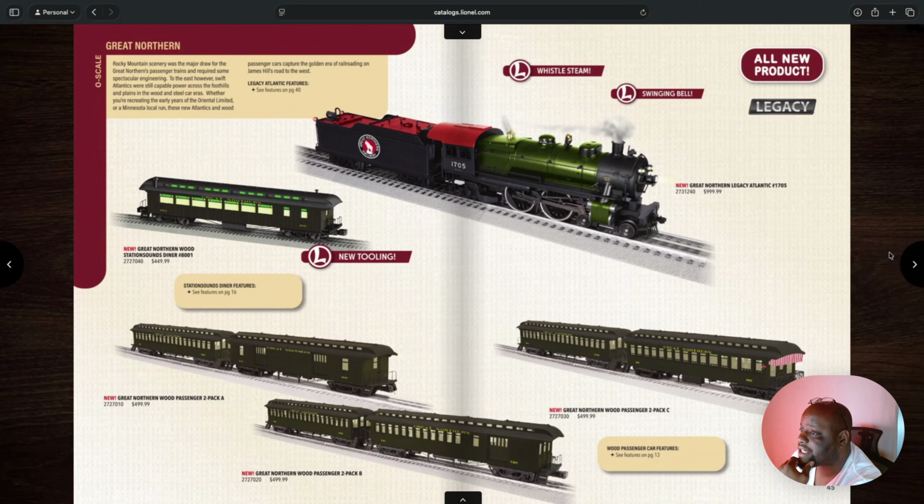Oh my gosh, absolutely. Okay, I'm just gonna say it. This Great Northern Legacy is coming home with daddy. I am not kidding. If that is what the paint looks like, I'm definitely getting it with that oil tender right there. I mean, that is flipping amazing as a Great Northern.